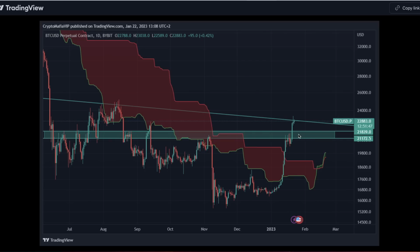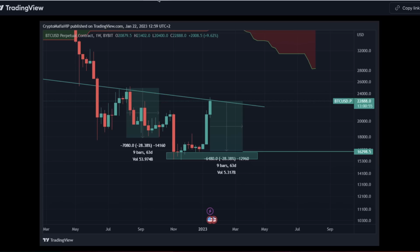Because if we do fall below this area, it could mean that we start flipping and turning these areas into resistance, meaning that if we drop down, we're going to have to fight an even harder fight to get back up. So that's not necessarily something that I'd want to see with this current price action here. But we'll come back to the short-term chart in just a second.